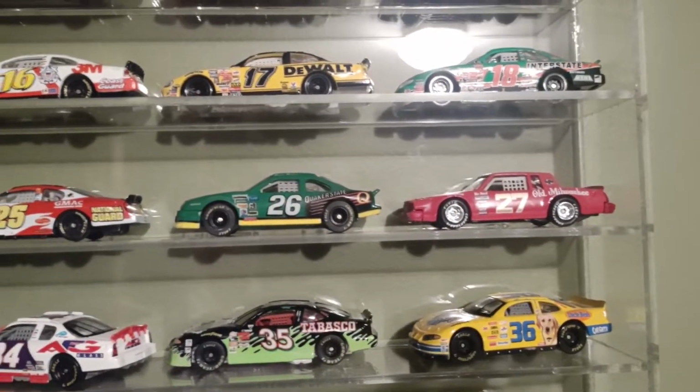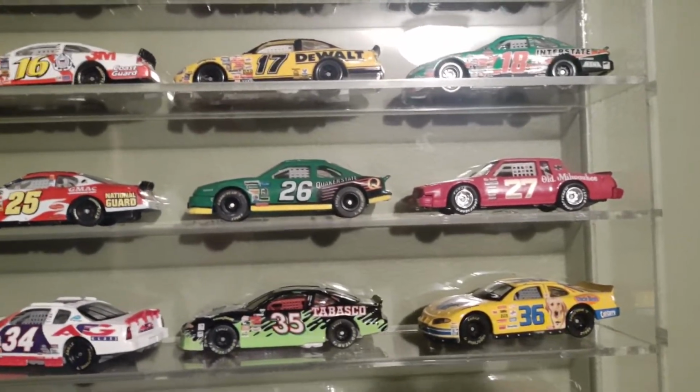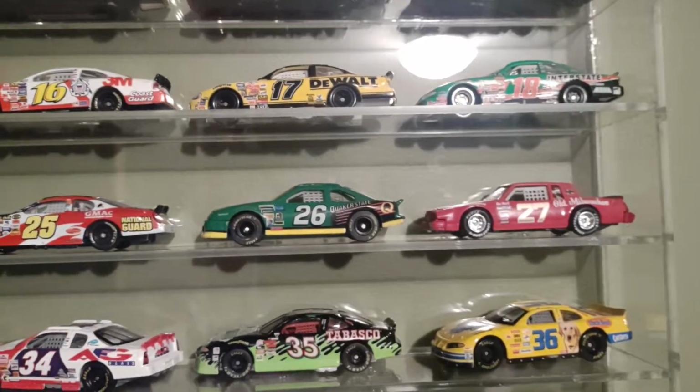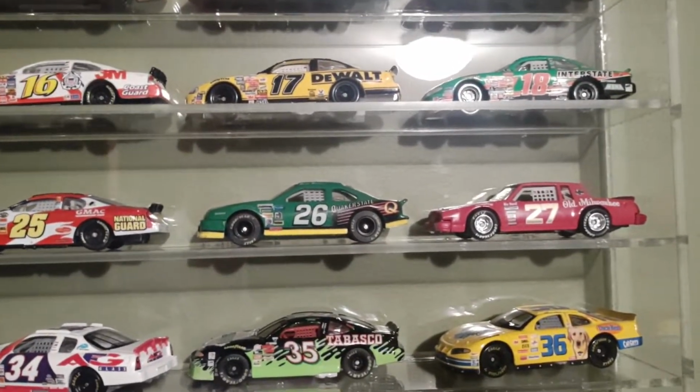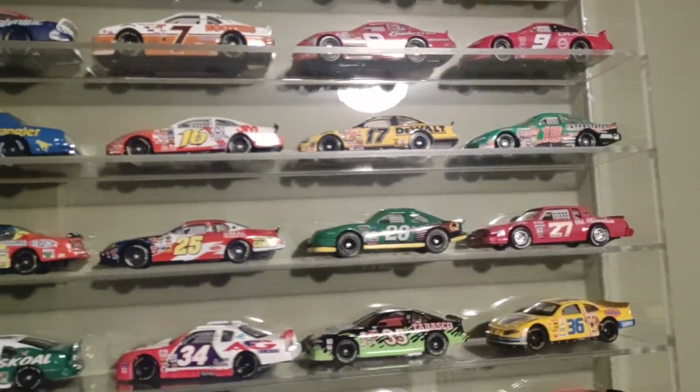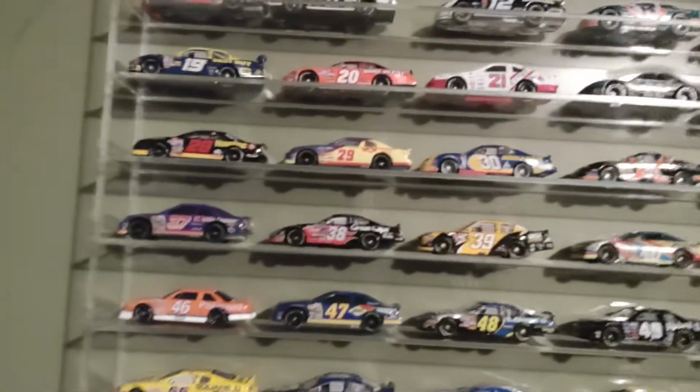The reason I got that one, I could have gotten Rusty Wallace's Kodiak car, but the reason I put the Old Milwaukee in here is because my grandfather used to always drink Old Milwaukee beer, and it just made me think of that, and that's why I put that one in here. Some of the rules for this case, I'm trying to get between the 3 series.